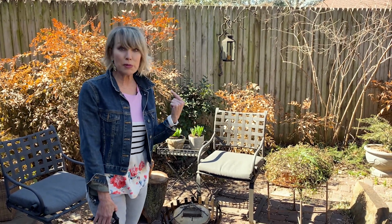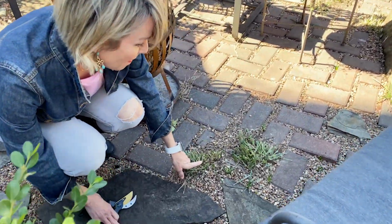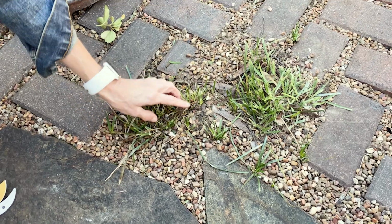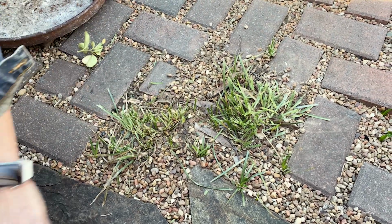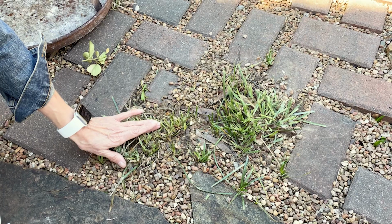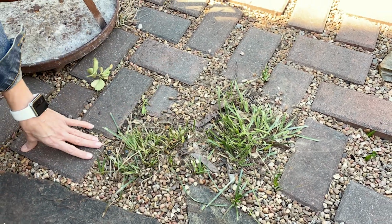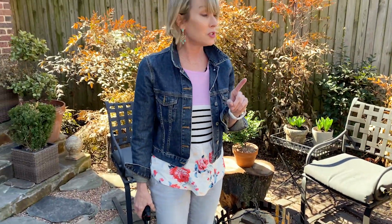Now you want to do that before too long, because the shoots will come up and out of the tufts of monkey grass. You'll see fresh new growth. If you wait to weed eat or cut back that monkey grass, you're also going to cut off the tips of that new growth, and then you've marred all of those new blades for the remainder of the season. So if you haven't already done that, you want to do that pretty soon.